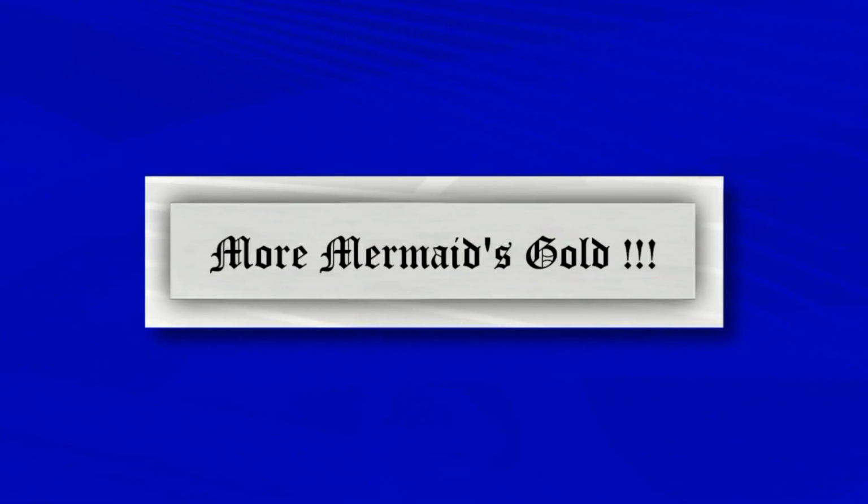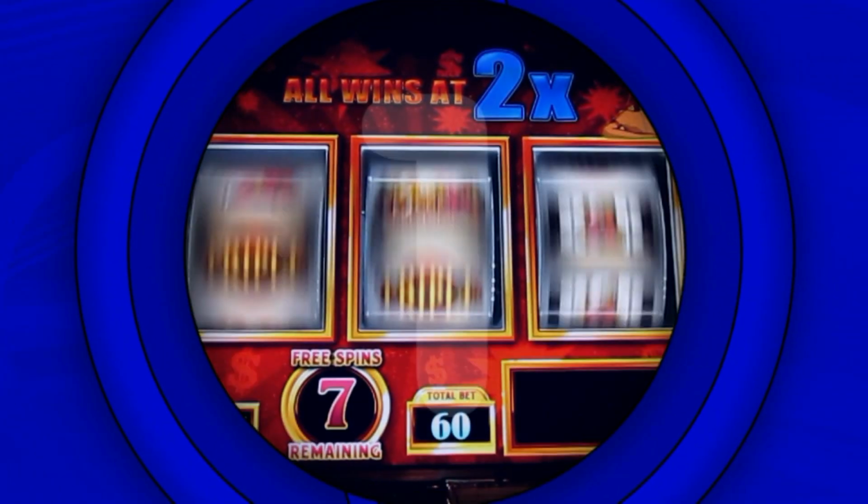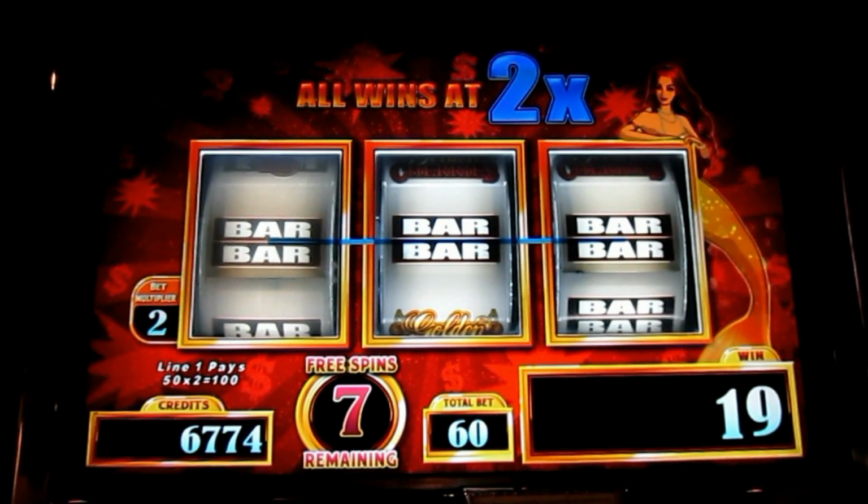We're back in the Greeketown Casino to play Mermaid's Gold again. This is an older title, but still very popular at this casino.